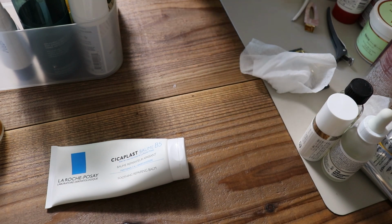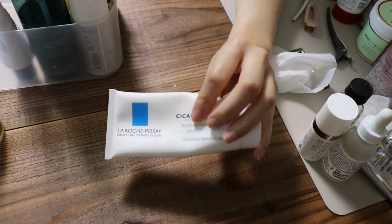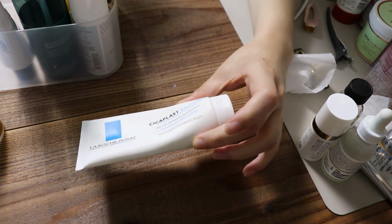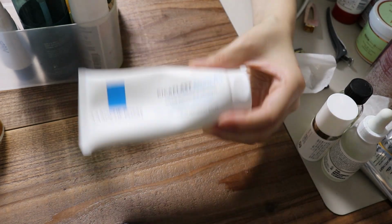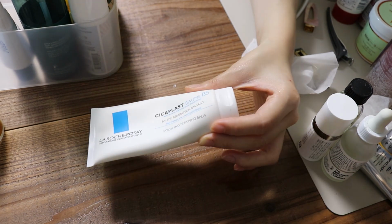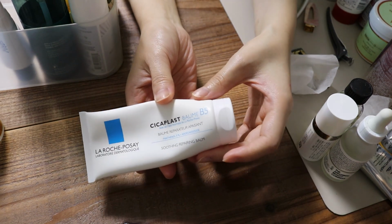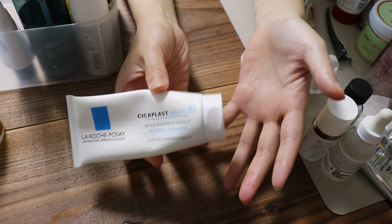So I don't really use this on its own. I mix this with other things to make it easier to rub in. And in that way, I love this. If you already have this and you think it's too thick for you to use, mix this with thinner moisturizers or face oils. It will make it way better to apply. But yeah, this is a keep.